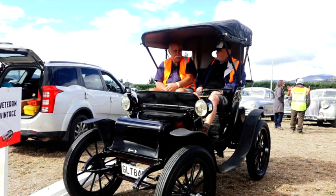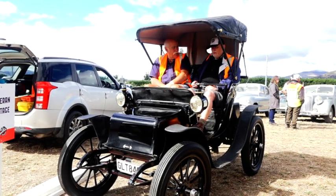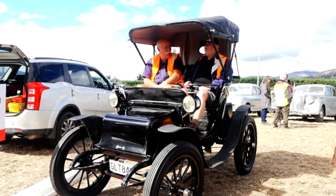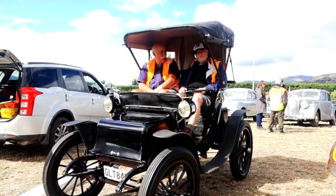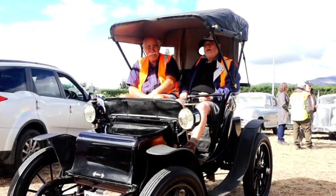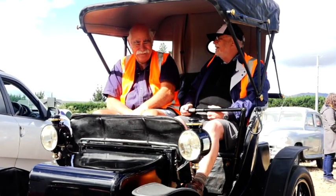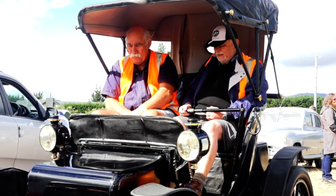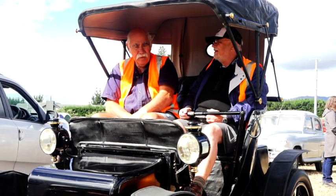So how often would you get this out? My wife and I take it out at the weekends. We go down to the mall to have coffee or lunch, and we park it in the car park. We've parked it in the supermarket car park here at Wanaka, and we come out and we know where we parked it because there's a heap of people sitting around it looking at it. Wow. Astounded that electric vehicles existed back in the early 1900s.